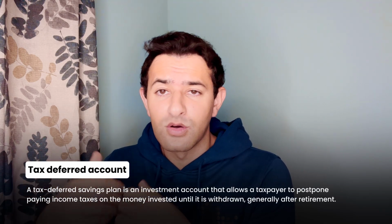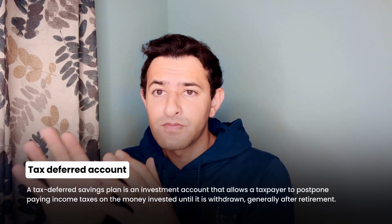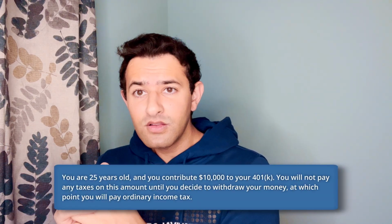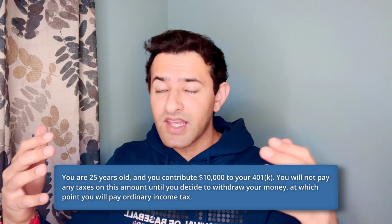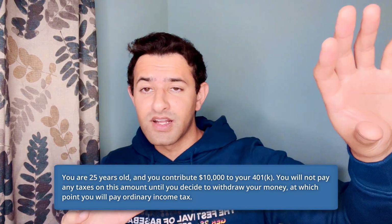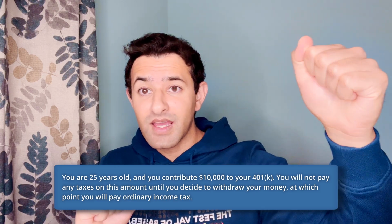A tax-deferred account is like a traditional IRA or a 401k or a 403b or a 457 plan. Oftentimes, these accounts lead to tax deductions in the year that you make the contribution. But what tax-deferred means is that once you put money in this account, it grows tax-deferred until you withdraw it. So say that you're 25 years old, you put $10,000 in your 401k, and the next year it's 11,000, the next year it's 12,000. You're not paying tax along the way. It's all growing tax-deferred, and the only tax you'll pay is when you pull it out. At that point, you'll pay ordinary income tax rate, whatever your tax bracket is at the time. But that's how a tax-deferred account works.